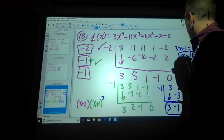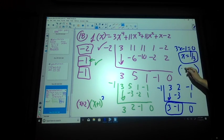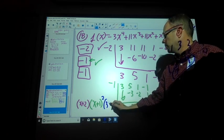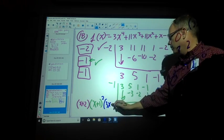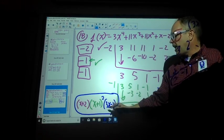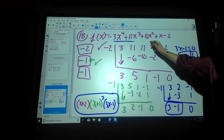And then if I wanted to make this back into a binomial, does everyone feel comfortable that this is the binomial? You see how I did that? I multiplied both sides by 3, so I got a 3x, and then I subtracted 1. So this right here is actually the factored version of this.